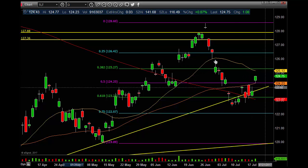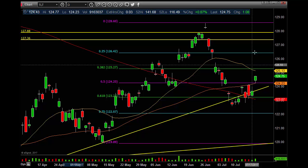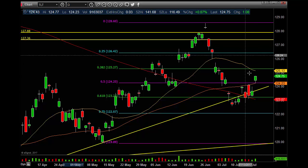Remember, gap it up. You know what? Don't want to deal with the 618 or the 50 or the 220 retrace and the gap fill here. Gap it up again, keep it going. Who cares? Just like support. If they don't want to deal with support, just gap it lower and get this thing going to the next area. So this was a big trend line.